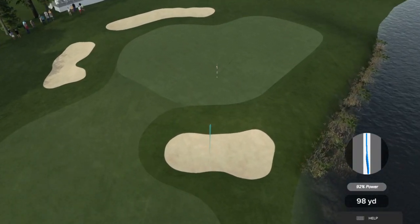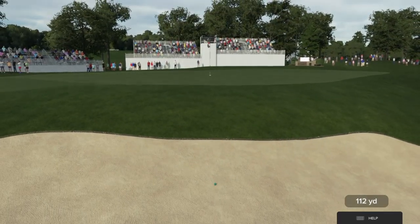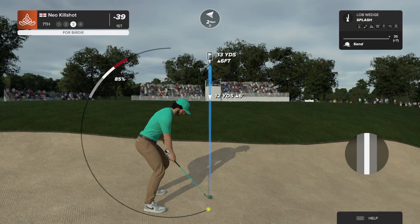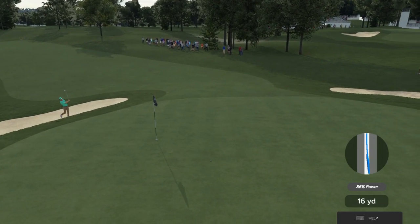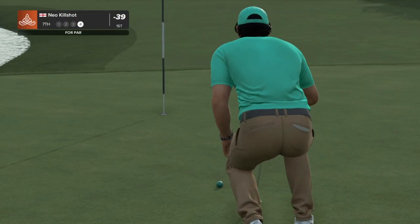Uh-oh, this one's out, heading towards the rough. It's fair to say that that approach didn't hit the mark. A bit short with that effort. What a shot! Almost went in the bucket. That is a working man's par.